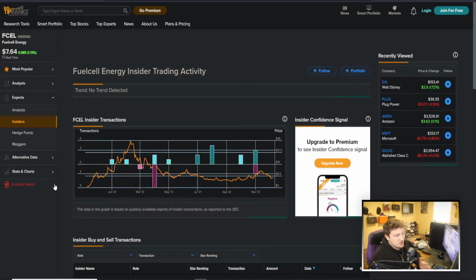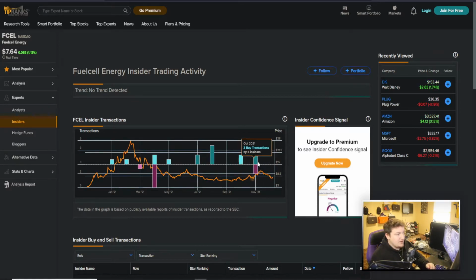Insiders being more bullish, just like we see on Plug. Only difference is Plug doesn't have any sells that we've seen so far, but if we saw sells like this on Plug, I don't think it would matter that much.